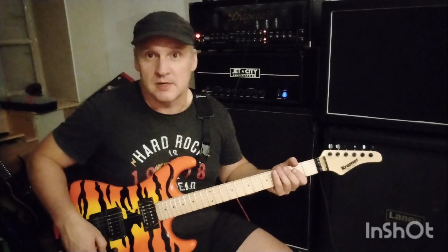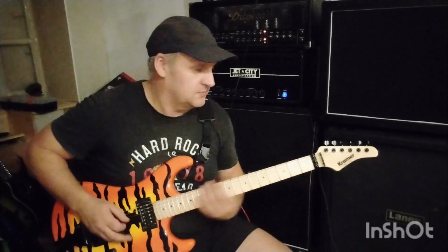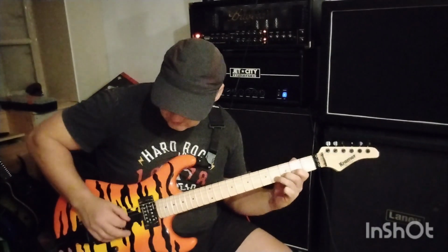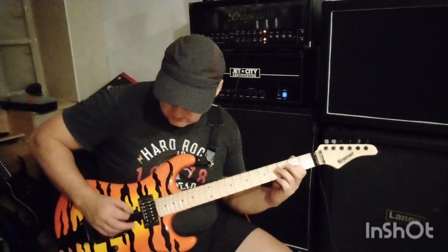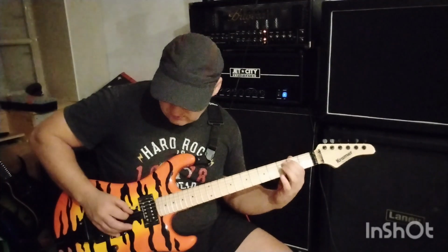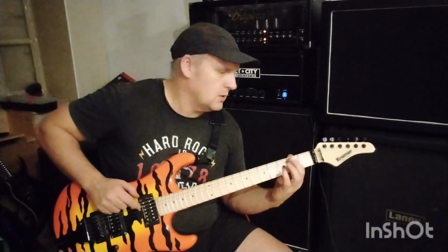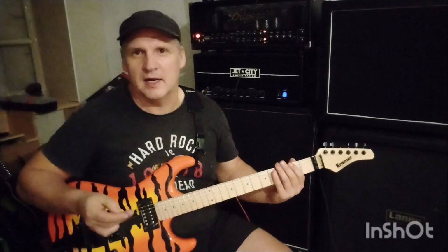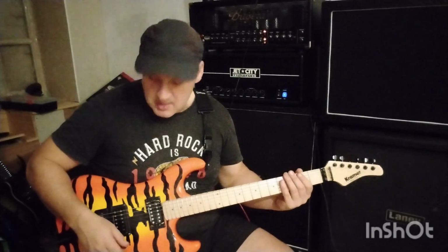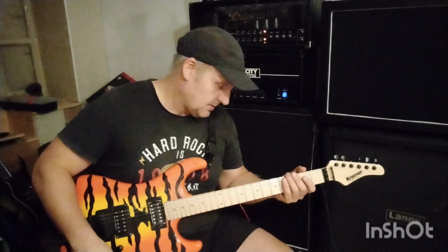You can still pull out pinched harmonics on the neck pickup. Not quite there, but you can still pull out some pinch harmonics with that. So that's on the neck pickup. Back on the bridge, and you're absolutely laughing.